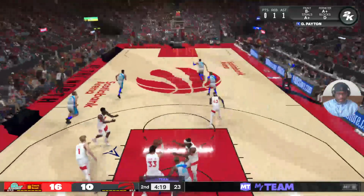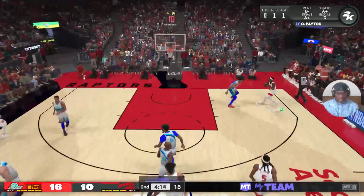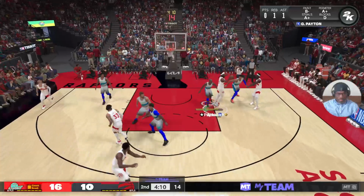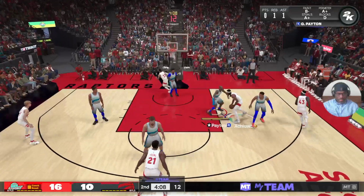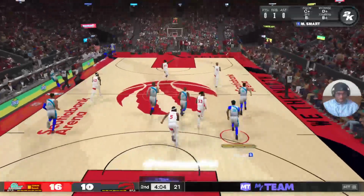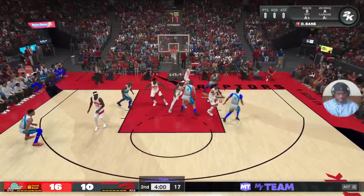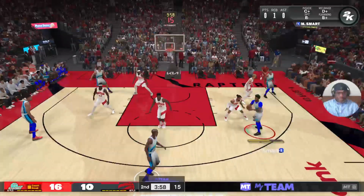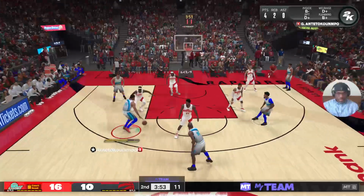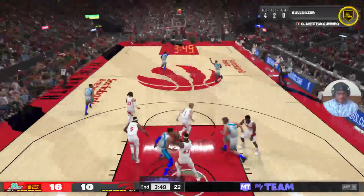A shot by Peyton, no good. Toronto trails by six. They've been struggling here on offense. Yeah, a bit of a dry spell for sure. Siakam passes to Achiuwa. Rebounded by Smart. And here's Phoenix. Outside, Bane. Smart kicks to Peyton. Nice ball movement by Phoenix. Here's Yucks. Rebound by the Raptors.